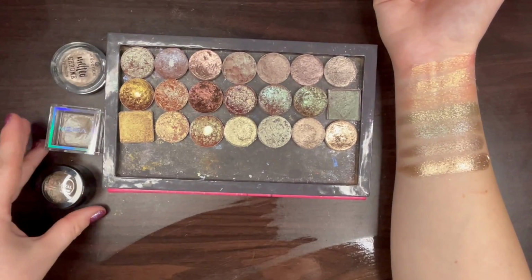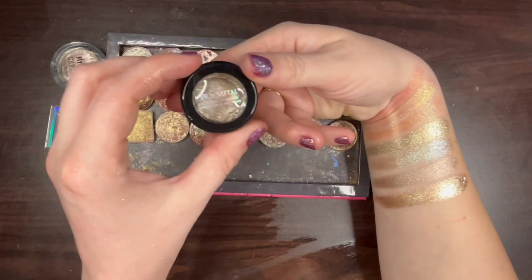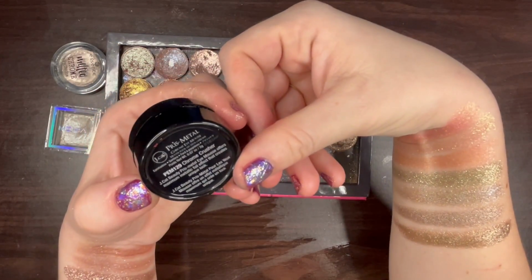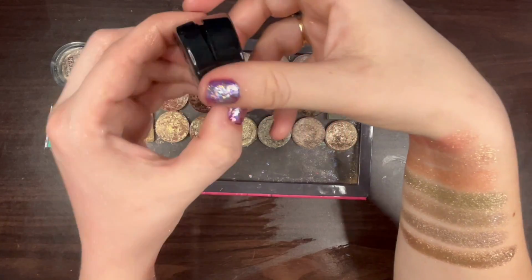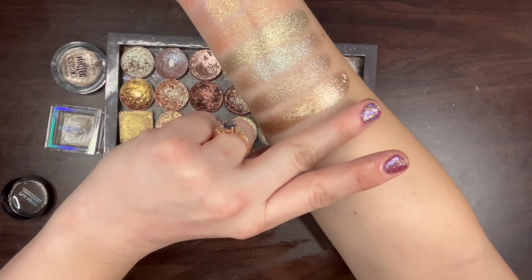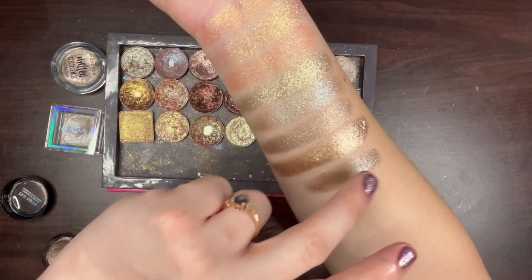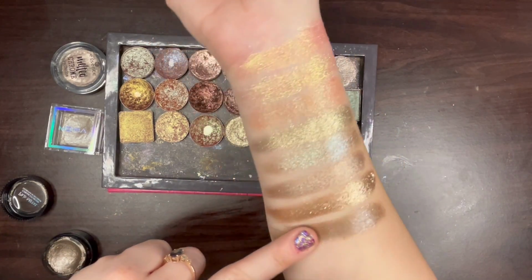I did also have three single potted shadows that I wanted to show off. This first one is from J-Cat Beauty. This is the Prismetal line, and this specifically is the shade Chrome Crusher. This is pretty deep, but it is a beautiful one and done, work appropriate kind of shadow, especially if you've got a deeper skin tone and it's not quite as dramatic as it is on me personally.